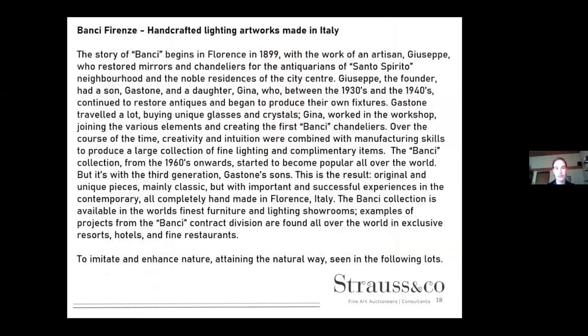And then the last house we've got is Italian, Fancy Firenze. They began in Florence in 1899 with an artisan, Giuseppe. He restored mirrors and chandeliers, and he also worked at noble residences within the city center. He had a son and a daughter who, between the 1930s and 40s, restored antiques and also began to create their own fixtures. So they would travel a lot, and through their travels and different influences, these unique fixtures would come to life using different mediums. And over time, that became known as Banci.